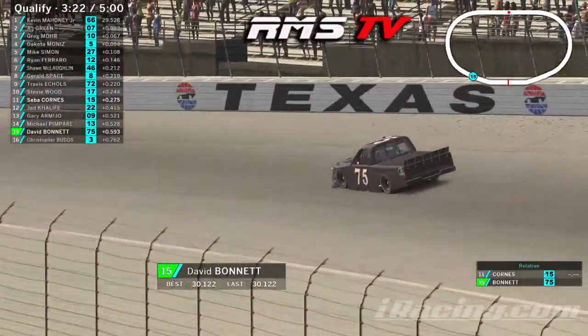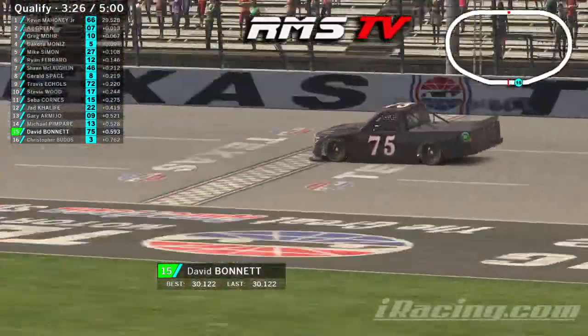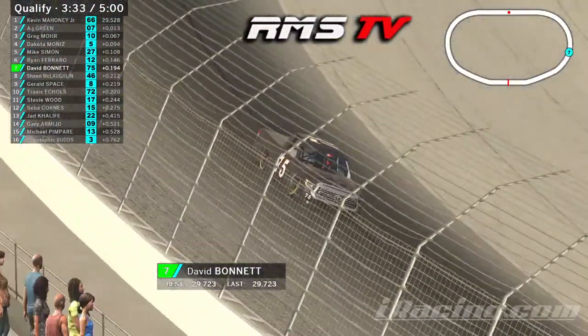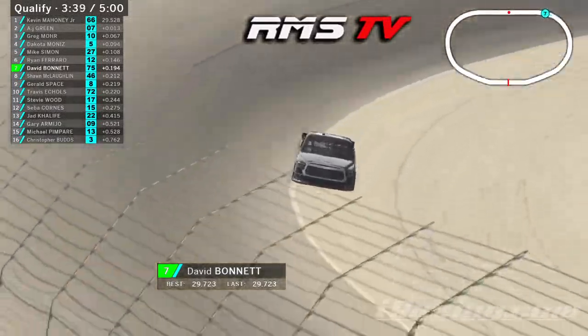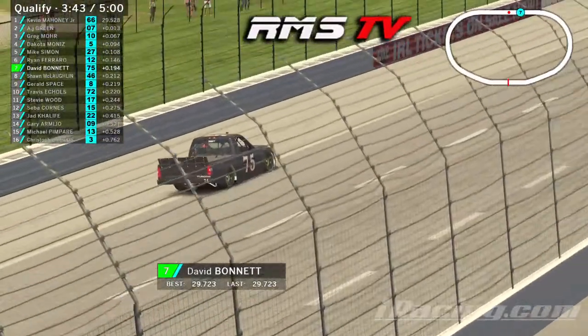Here's David Bonnet. He's currently 15th fastest, trying to move up from that 15th spot. Let's see if he moved up here. Yes, he did, up to 7th, 29.723. Nice pickup there. And that may be, let's see, we're showing 16 times on the board.